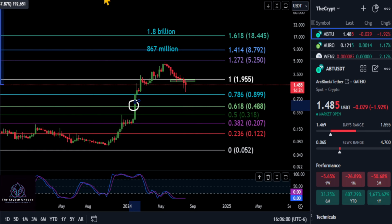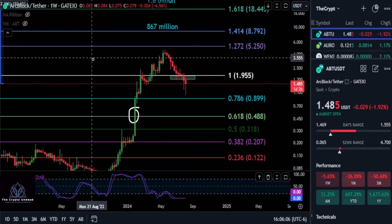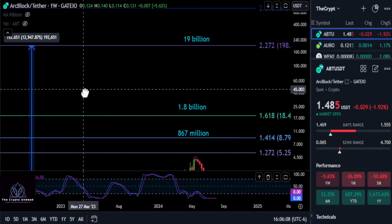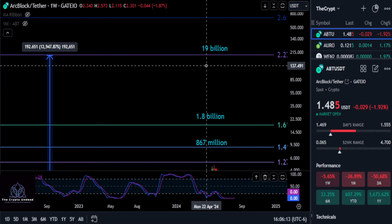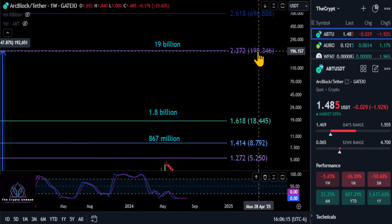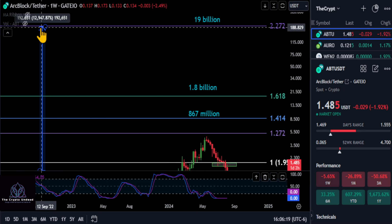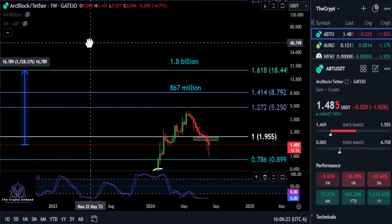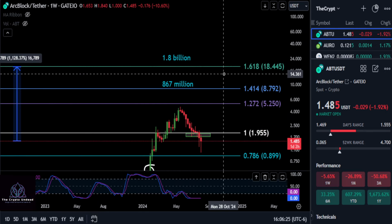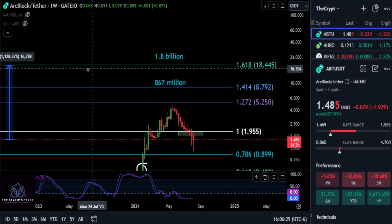Now, as for how high this thing is going to go, depending on how low it goes, these multipliers are, of course, going to change. And it also is going to change how high it's going to go, depending on how low it goes. So the high target here we've had on the chart for a long time is a $19 billion market cap, up to almost $200. And that's going to give you 130x on your investment. Now, to be more reasonable and give you some prices to kind of watch to get out of, take your profit out, we do have 1840 here at $1.8 billion market cap.